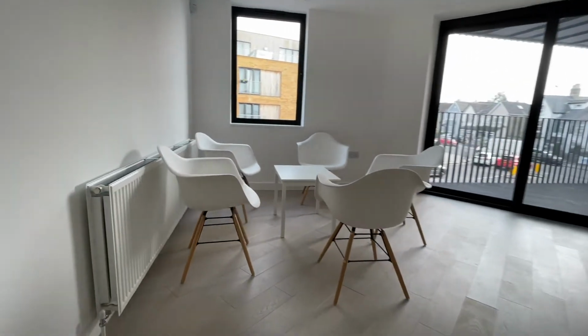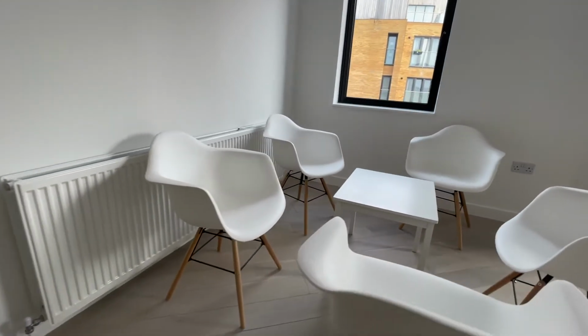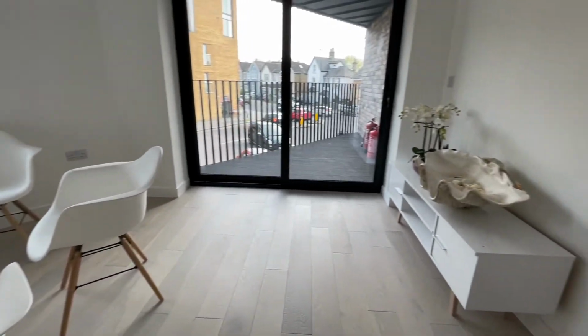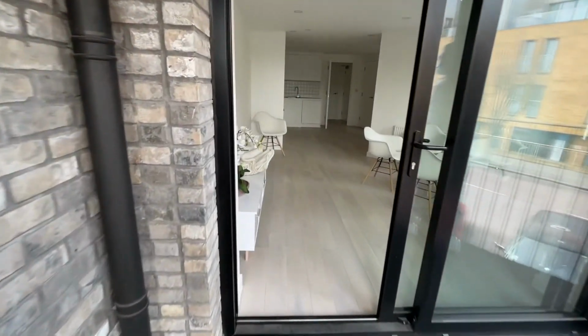So I did like the living room. It wasn't the biggest living room that I've seen, but it was a decent size. I like how light and airy it seemed, and you could actually fit quite a lot of things in there.